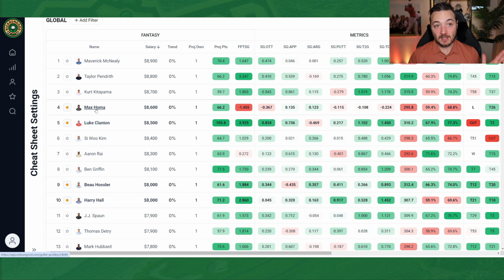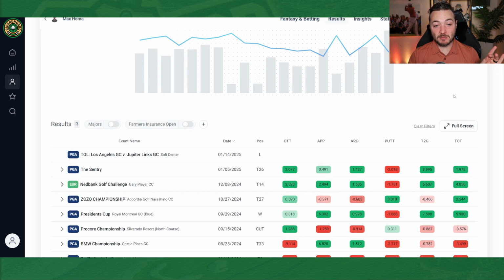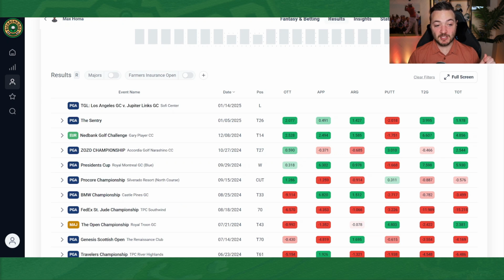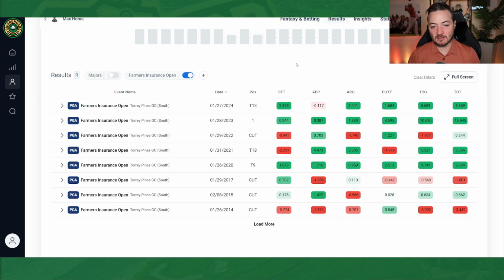And then here's Max Homa. So I've wanted to be early on Max, and I believe we are about to be investing here. The signs were good for Max starting in the fall. We got much better play. He has now picked up at least 4 strokes from tee to green in 3 out of his last 4 measured events. The game is coming back, and this is a place that he loves. Right? Winner here in 2023, 13th last year, T9 and T18, all within the last 5 years.